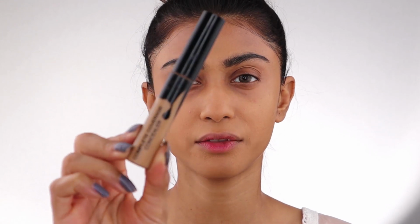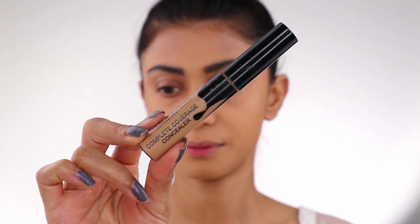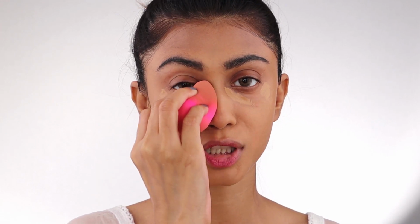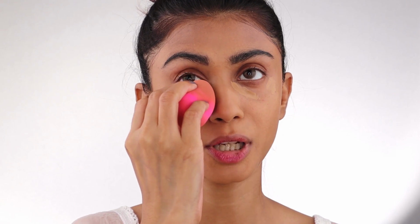Today I'm going to use the Forever 52 Complete Coverage Concealer. And this is in the shade COV005. And I'm going to blend it with the PAC Beauty Sponge. I love this concealer. It blends so easily and smoothly and look at this.